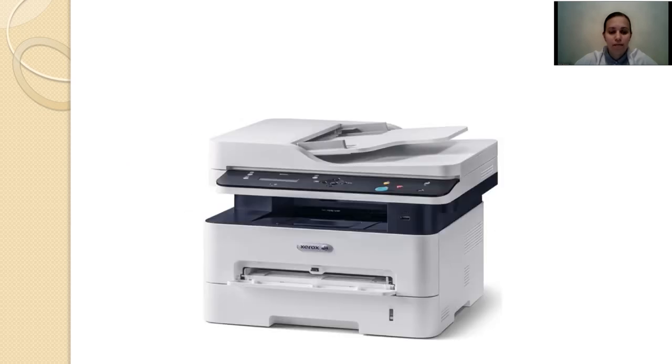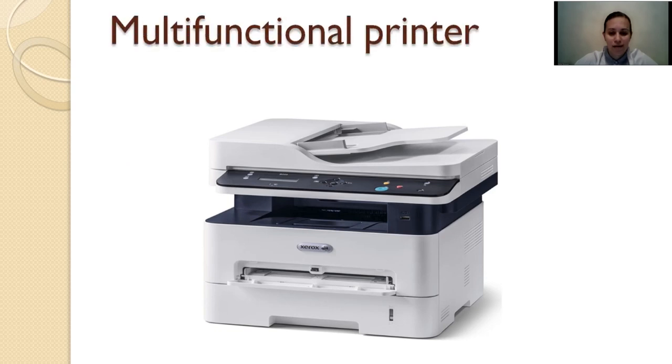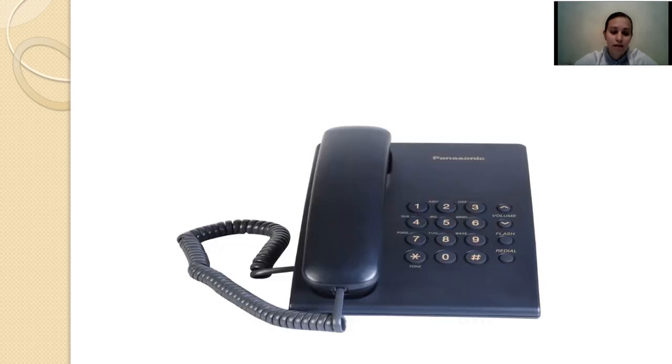No reception is complete without a multifunctional printer. You use it to copy or scan the guests' passports, visas, and migration cards. Also, you use it for your professional needs, for example, to print the end-of-day reports. And of course, if our beloved guests ask us to copy, print, or scan their personal document, we never say no. Another important device is a telephone, which is used to communicate with guests' rooms and other hotel departments. It is a quick way to share important information.